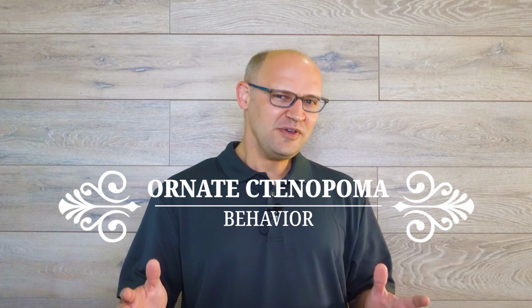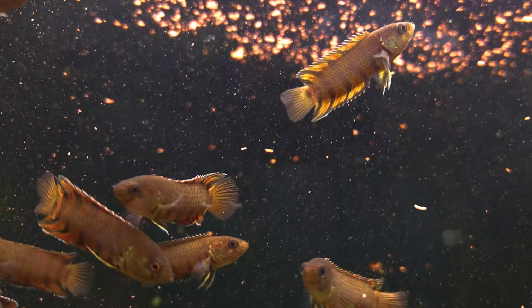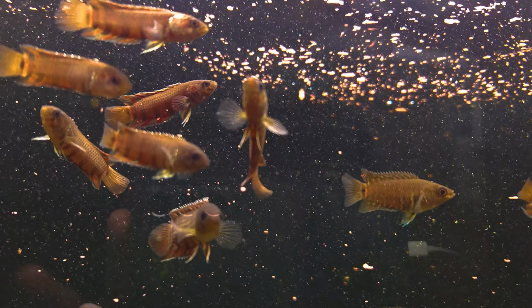So let's talk about our next category, behavior. I'm going to give them a 4 out of 5. There's lots of reports from hobbyists that these are shy fish, that you get them and they're reclusive. They hide in caves or they hide in plants and you don't see them much. Maybe, but that hasn't been my experience. Come here, I want to show you what I'm talking about.